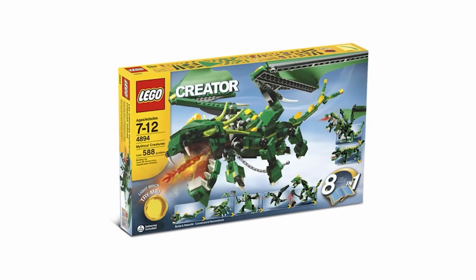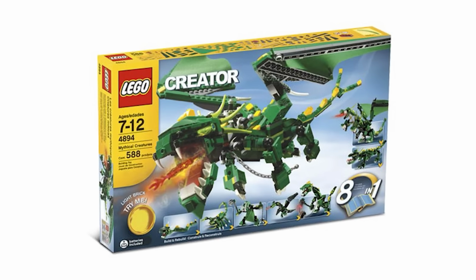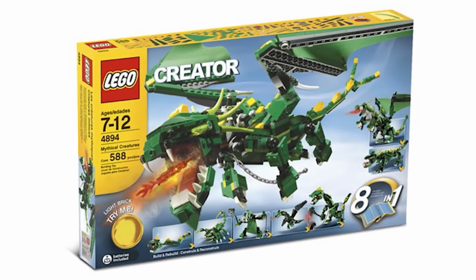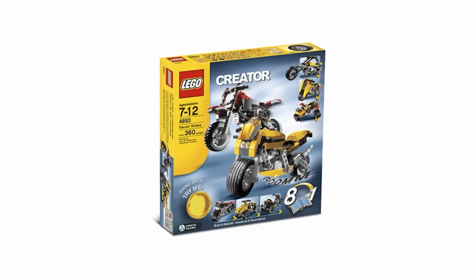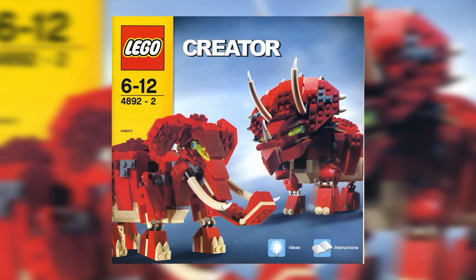To drive this point home, LEGO released the Mythical Creatures set the same year. With 588 pieces, this Creator 8-in-1 set proved that any build could make use of these incredible new light bricks. Yup, you heard me right. We briefly got a few 8-in-1 sets back in the day around 2006, such as this set called Prehistoric Power, which features a few very clever designs.